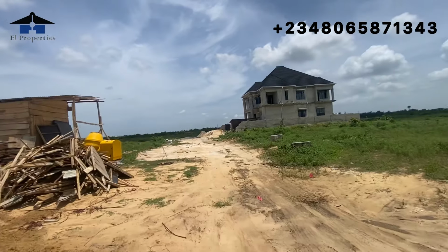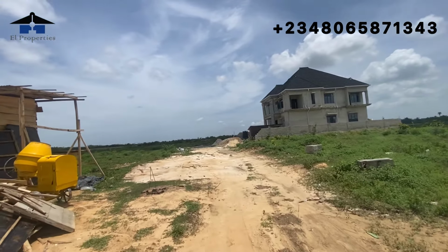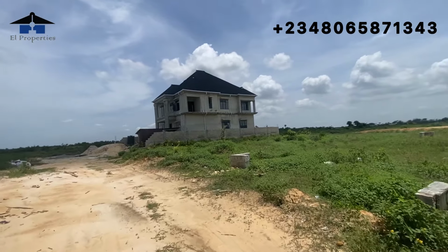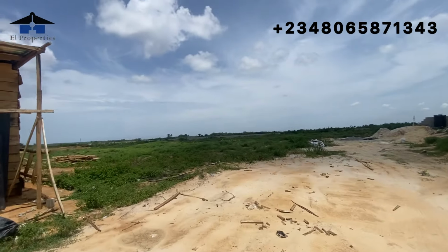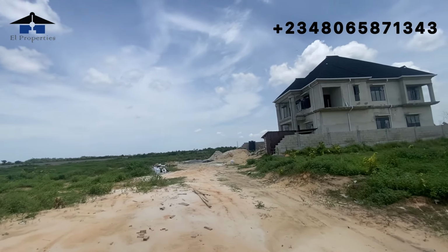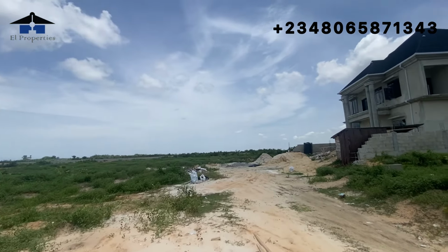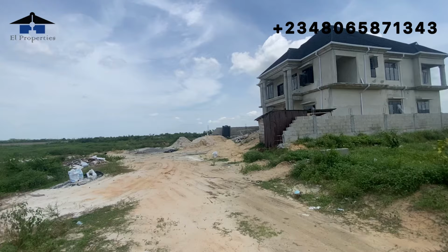Smart investors, this should be your motivation to start making your initial deposit right here. And like I said, unfortunately, our 300 square meters is currently sold out. So what we have here is a 500 square meters. And smart investors, the 500 square meters is also fast selling out. And if you are really interested in that, this is your best time to come and buy that. Okay, so smart investors, this is Amen Estate Phase 3, and this is a good place for you to come and buy your land.